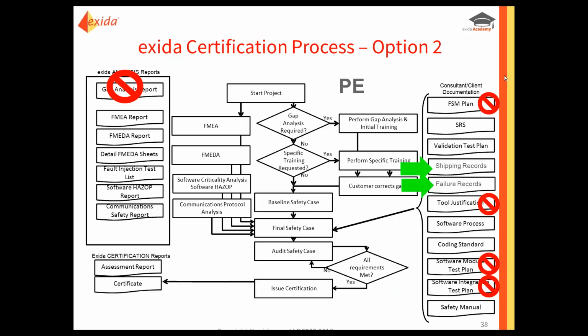Now going through and taking out some of the portions that we no longer need to look at. Obviously, the software module test plan and software related tools are not going to be applicable for simple mechanical devices.